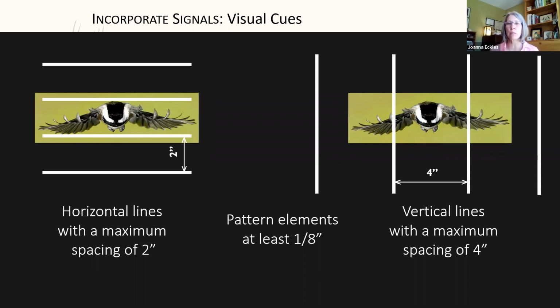So that is, if you used a line pattern or similar, this is how you'd want the spacing to be. Testing shows that 2 inches on the horizontal and 4 inches on the vertical is what tends to stop birds from going to a space. And then the pattern elements, like the lines or the dots or whatever, have to be a certain size and visibility too. It all comes down to how whatever it is you're proposing physically looks in real life. The markers have to be visible to birds in order to stop them.